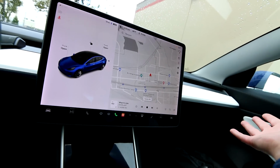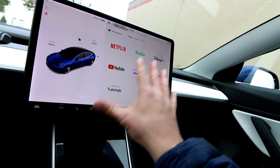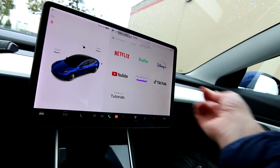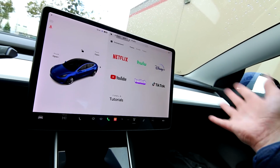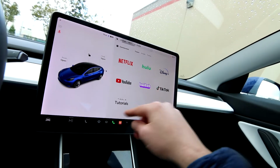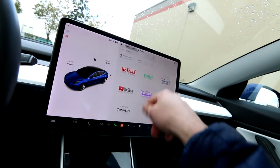It allows you to stream music. You can also watch movies, Netflix and stuff. You do have to have the vehicle in park to be able to utilize these features. It also has a karaoke. The karaoke, though, does not require you to have it in park. You can just say, hey, I'm not the one driving, and you can use the karaoke feature, which is pretty fun.